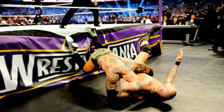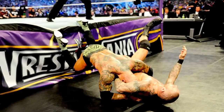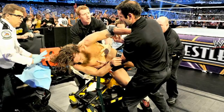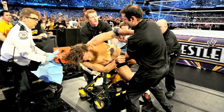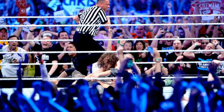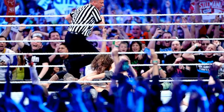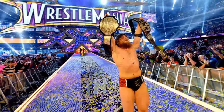And then they would actually have to fight for a little bit by themselves because Daniel Bryan was getting stretchered out. But he did not want to be stretchered out. He got up and said no. And then he would come back and make Batista tap out at WrestleMania. That might have been one of the greatest stories, but not Daniel Bryan's greatest match.